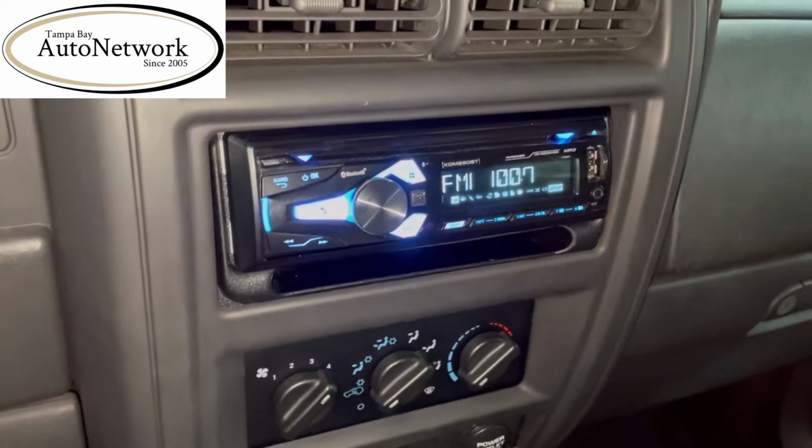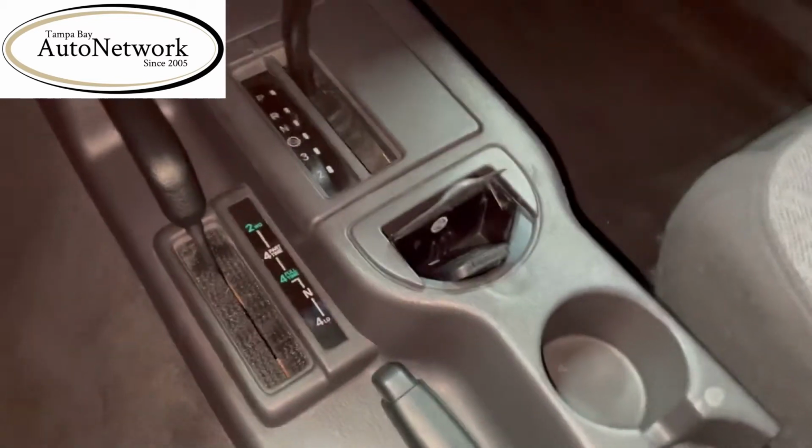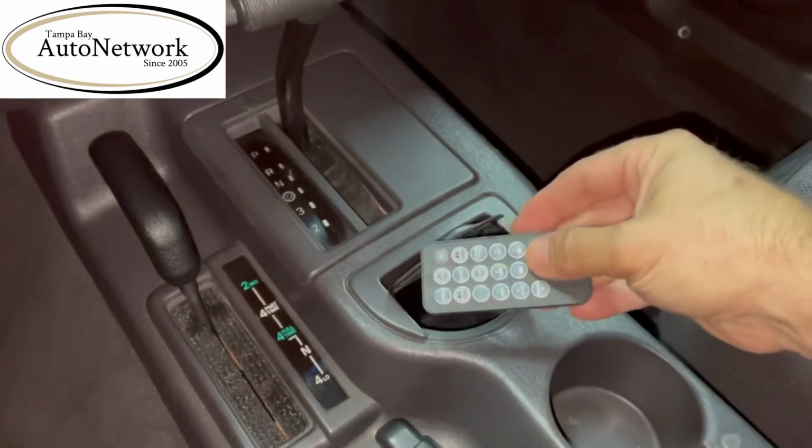Got an AM/FM CD, aftermarket of course. Center console's in great shape. Remote control for the aftermarket radio.